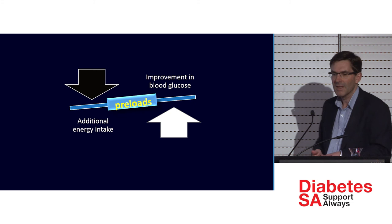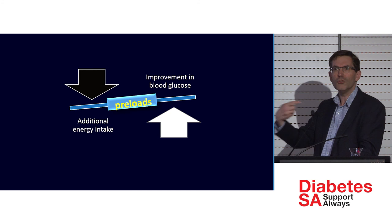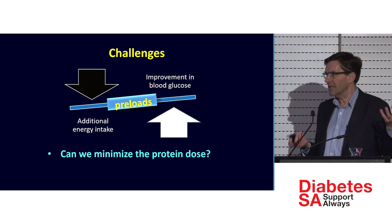I mean, we're improving blood glucose on the one hand, but the cost is that we're giving people more food, more nutrient intake to do that, and that might not be a good thing in the long term. So there are really some challenges that we had to sort out with this approach. Could we minimise the protein dose? 50 grams of protein is quite a big load if you're going to give it before several meals a day. Could we use a lower dose?